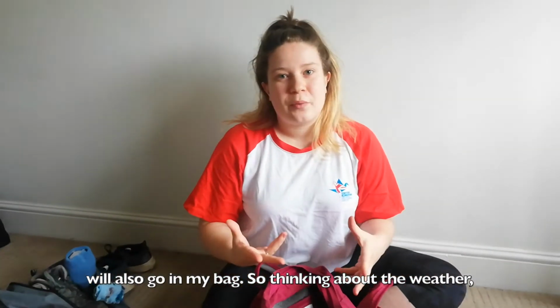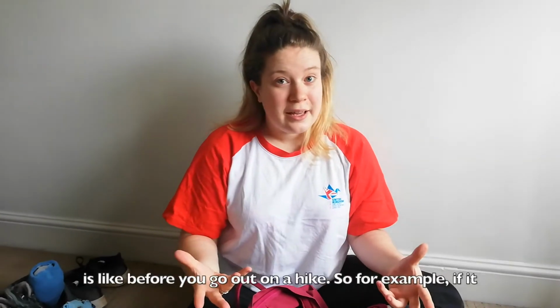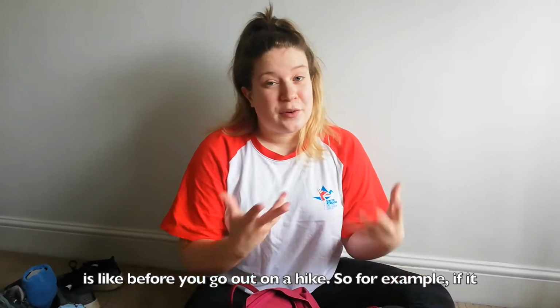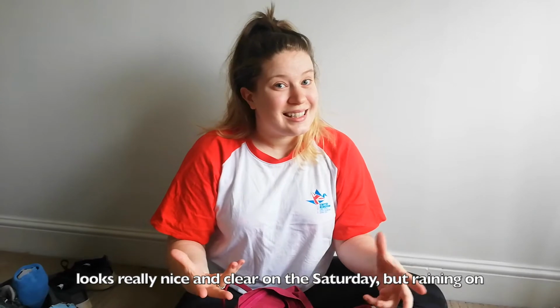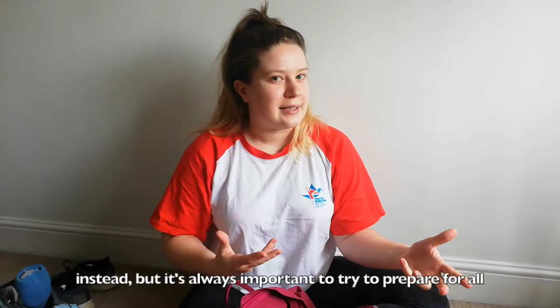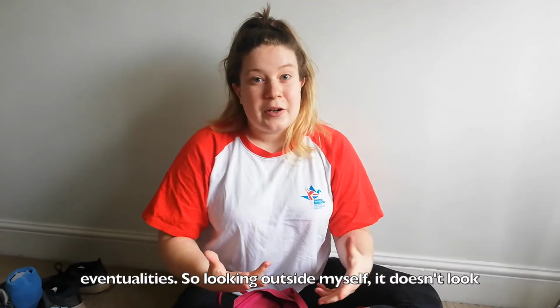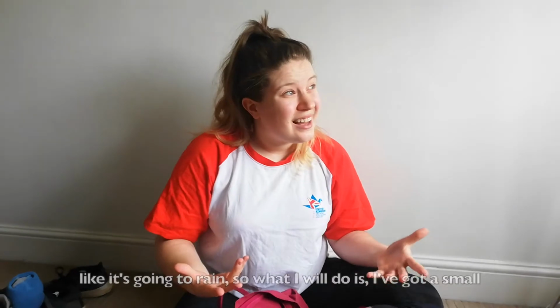So thinking about the weather. It's always really important to have a look at what the weather is like before you go out on a hike. So for example, if it looks really nice and clear on a Saturday and it's raining on a Sunday, you'd probably want to go out on a Saturday instead. But it's always important to try and prepare for all eventualities. So looking outside myself, it doesn't look like it's going to rain.